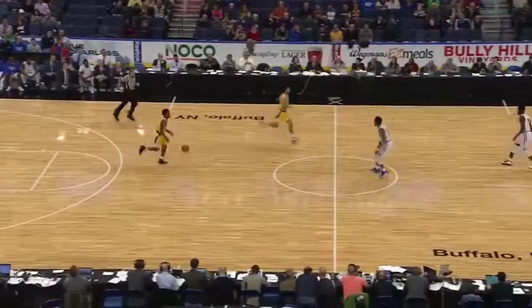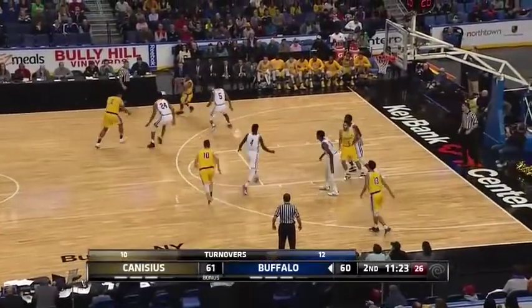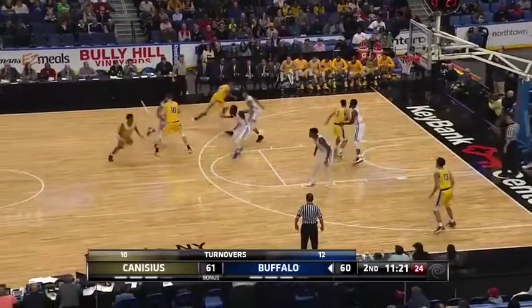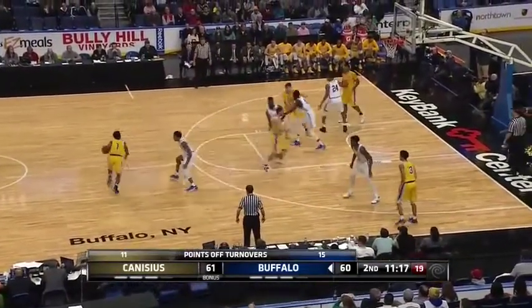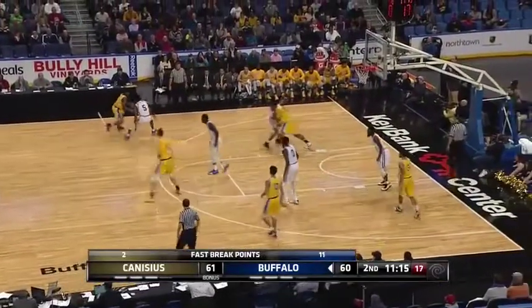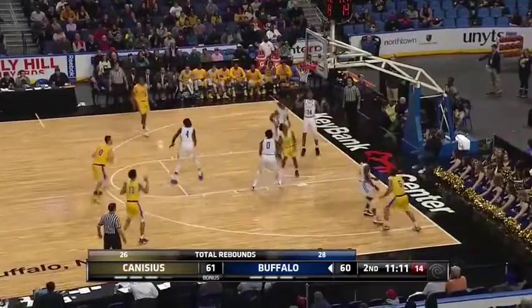So UB now comes the other way. Blake Hamilton fell, but he got it back. Here's Massenburg, double clutch. For the Bulls right now, it's gotta be all off the dribble. Malik Johnson, that's what they're doing right now. Sorry, excuse me, Coach. Malik Johnson with his third foul.